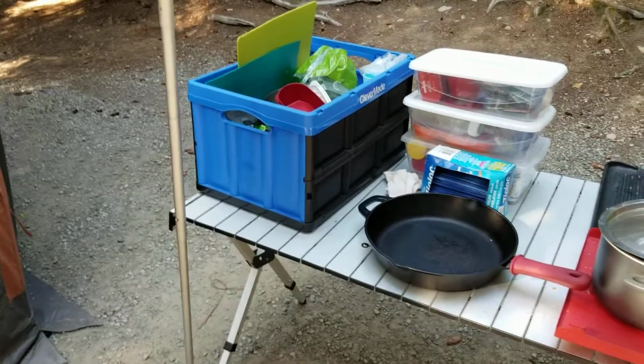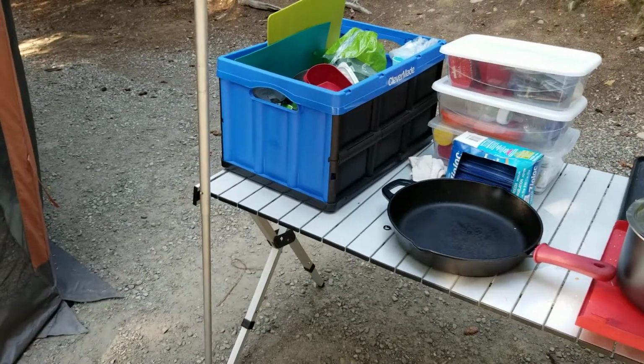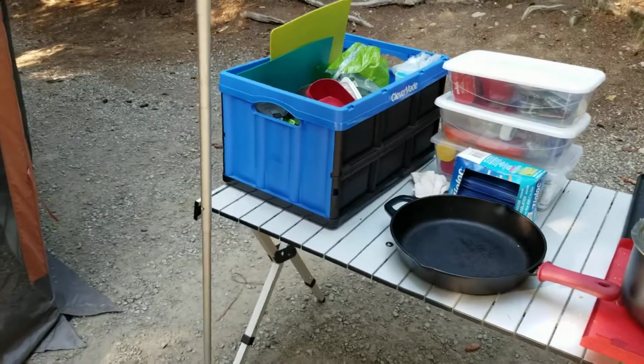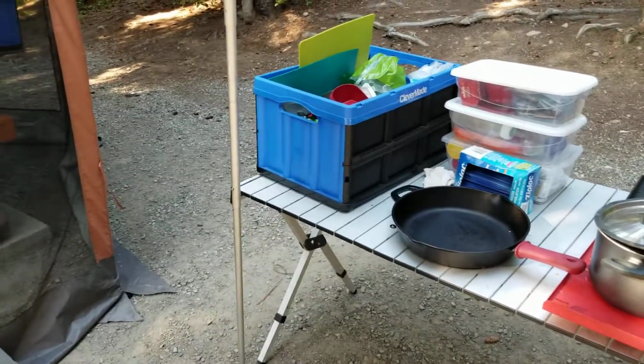And then, like I said, they can fold flat if you want to. We never ended up folding it because we just use them all the time. But we actually originally bought them for home for putting in our car when we go to Costco and such. So those are really great.